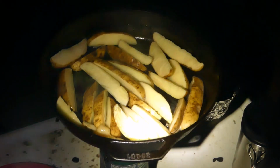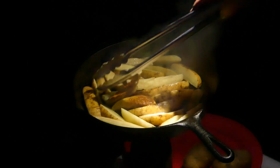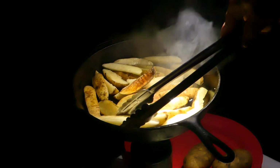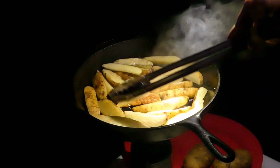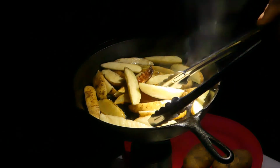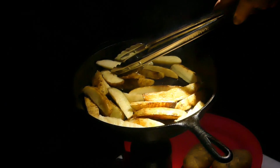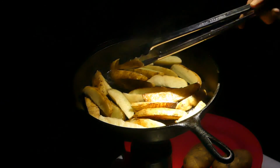There's our taters frying in there. They ought to be pretty good. Leave the salt and pepper out.